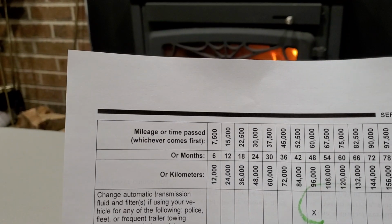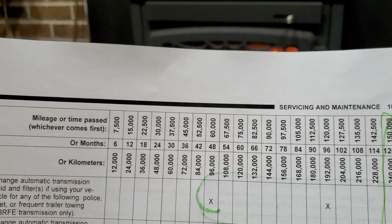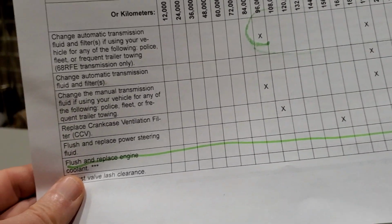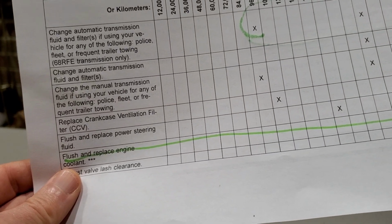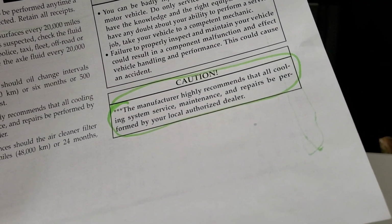And then for the diesel, same thing, but they're interesting. They use a little bit different format. If you notice, instead of years, they use months. They use 120 months, 150,000, and then it says flush or replace engine coolant and 3 stars. Well, interesting. If we go back to the next page, what does 3 stars mean?